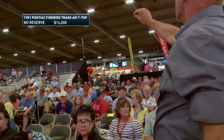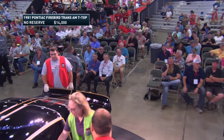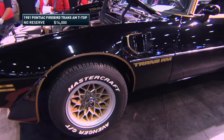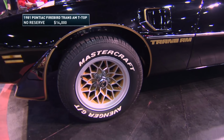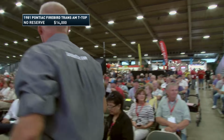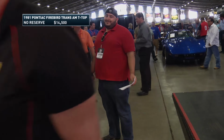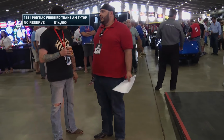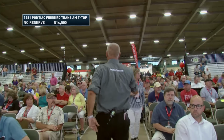Get ready to roll it out. No reserve! Of course, no reserve means no minimum price has been set by the seller. Someone might manage to steal this Bandit. And a 79 Trans Am sold for $15,000. Can the 81 beat that? Got it on the internet. Bids from the internet through an online service called Iron Planet. Just keep an eye on the man behind the auctioneer.